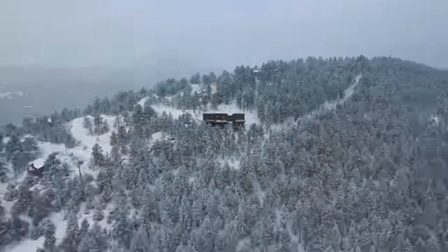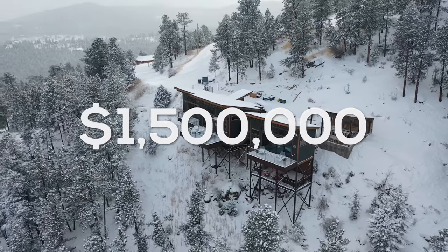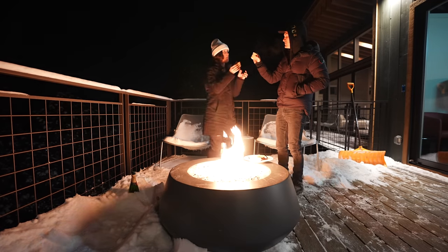Woo! It's chilly. This treehouse in the middle of the Colorado wilderness might just be the most expensive treehouse ever built. The build cost $1.5 million and we are the first people to ever stay here. So we're gonna be giving you a full tour of this incredible place. Plus we'll show you what it's like to live here for a couple days.